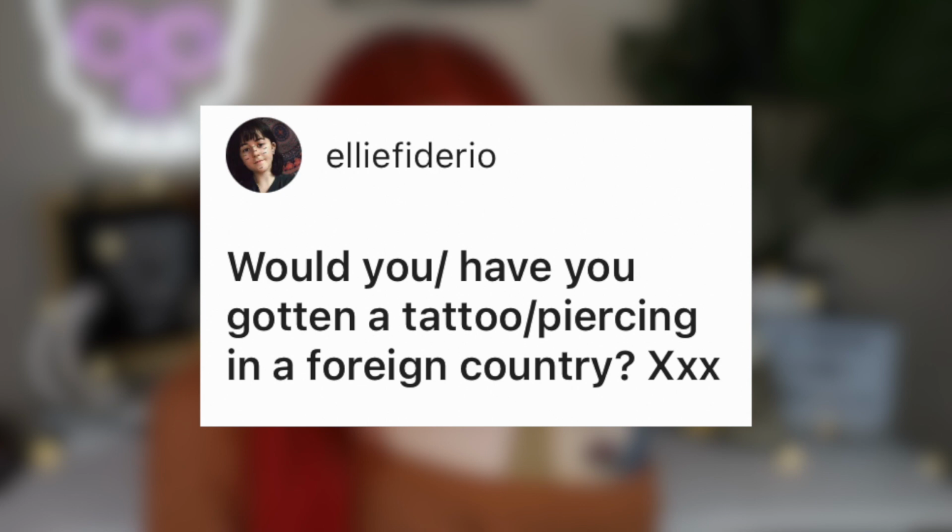Ellie asks, have you gotten a tattoo or piercing in a foreign country? I have not, but I'm not opposed to it. Kind of a good little souvenir.